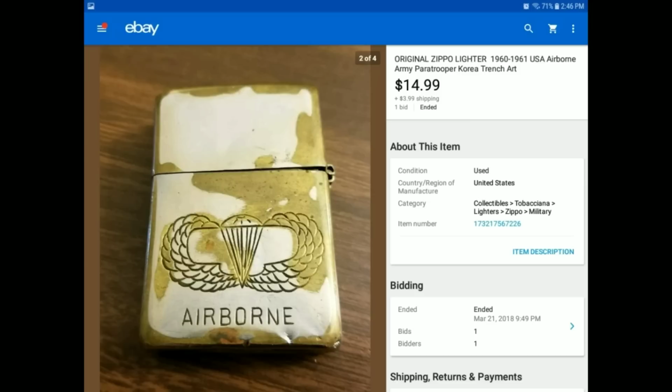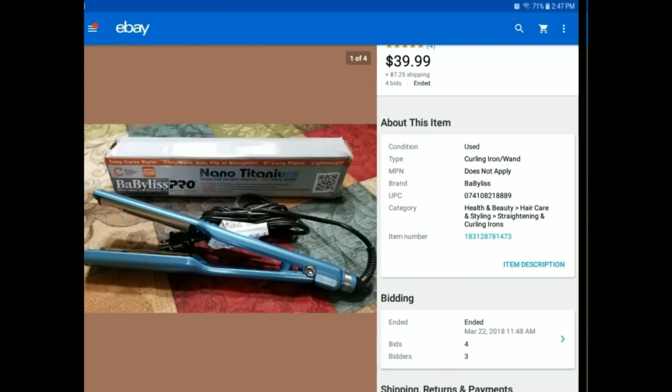Anything military usually has a market, even if it's military surplus. Any little thing like this. This was tiny, easy to ship. Be on the lookout for anything like that.